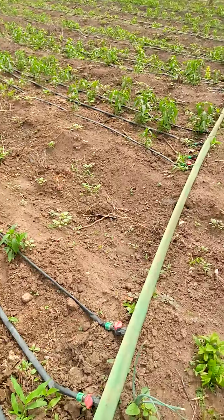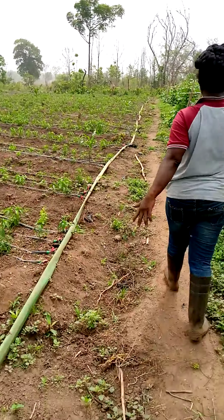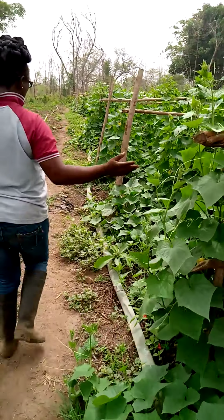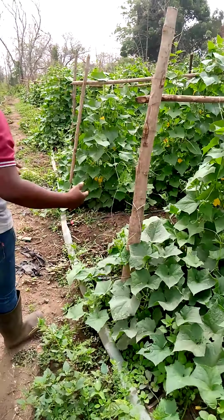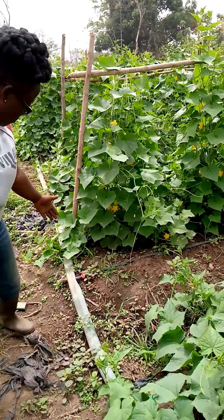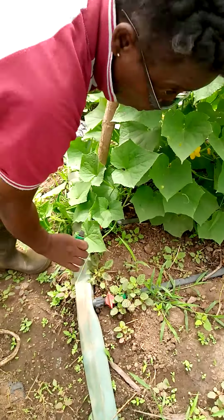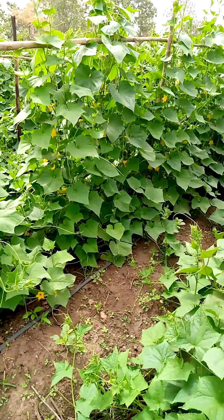So now again we move to the cucumber side. Look at the cucumber here. See, this is also the same method we use. We put cattle dung, we put irrigation system. You see the drip tapes. It's locked right now. You can open it like this. You lock it back. We put the drip tapes and we hang it up.